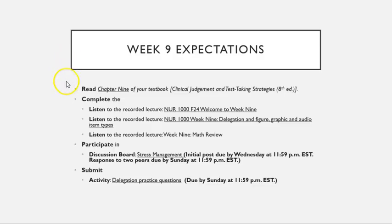Quick review of week 9 expectations. You're going to read chapter 9. You actually have 3 recorded lectures: the welcome greeting that you're hearing now, a recording about delegation and some item types, and then a little math recording. You've got a discussion board about stress management and then practice questions related to delegation.